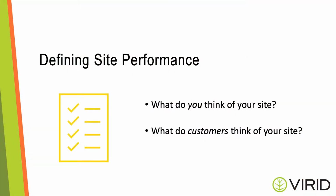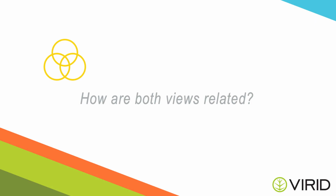Another good way to think about your site's performance is, how does your customer view the site's performance? And in many ways, it could be more important than the way that you think about your site's performance. Consider things like, how does my site work on mobile? Is the site fast? Is it easy to check out? And is it easy to find products on it? Are you giving them an experience that's going to make them want to come back and be repeat customers?